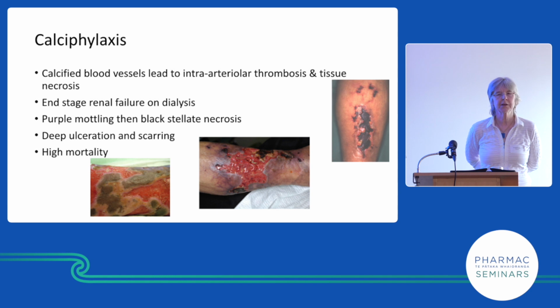So what happens in somebody with calciphylaxis is they get occlusion of the blood vessels of the lower leg, so it's an occlusive vasculopathy. So they present with these purple areas that break down into necrotic plaques and ulcers. There's a high mortality, because if it's occurring in the small vessels of the legs, it's probably occurring in the small vessels elsewhere in the body. And it can be recurrent.